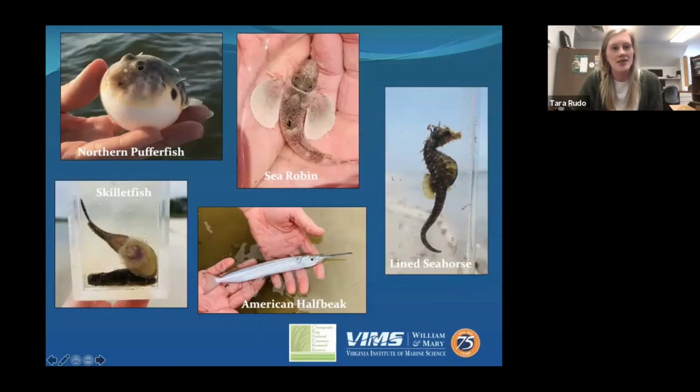But of course, we can't forget our fish, lots and lots of fish. So our northern puffer fish, they do puff up quite a bit when they feel stressed or they feel like they need to defend themselves. Our sea robin, they have these wing-like fins here. So that's why, hence the name robin. They kind of almost look like a bird. They can swim fairly fast through the water.